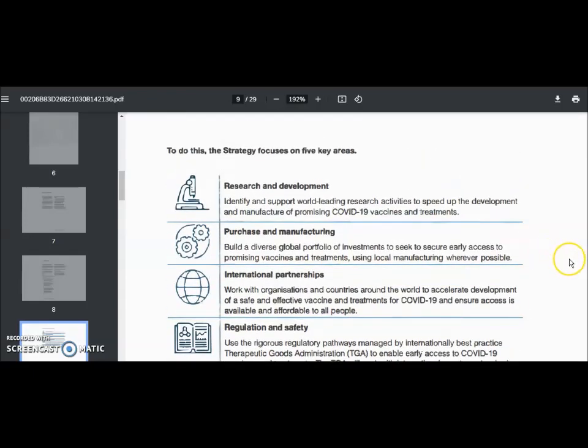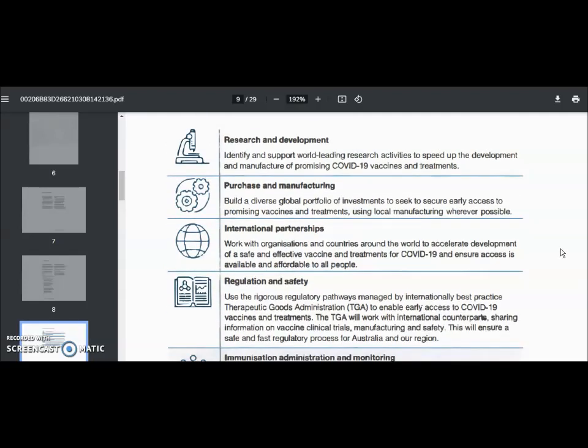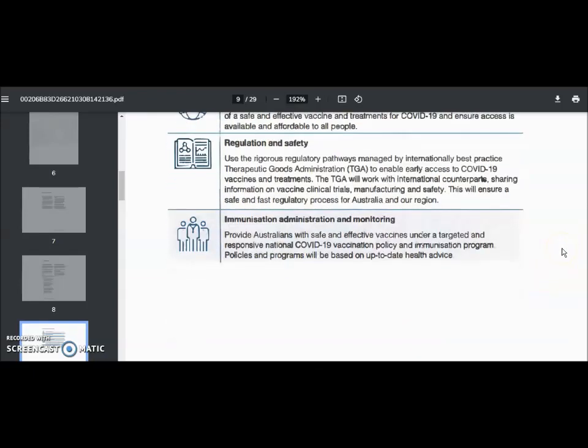And then we go on to the next page, I think it is, research and development. You can actually go to wa.gov.au and you can find this on their website if you want to read up on what they do and how they're doing it. Research and development, purchase and manufacturing, international partnerships, regulation and safety, use rigorous regulatory pathways managed by internationally best practice TGA. To enable early access to COVID-19 vaccines and treatments, TGA will work with international counterparts, sharing information on vaccine clinical trials, manufacturing, and safety. This will ensure a safe and fast regulatory process for Australia and our region.